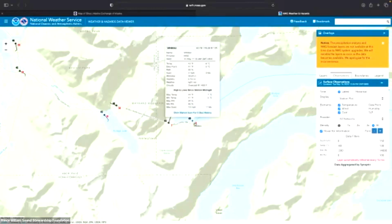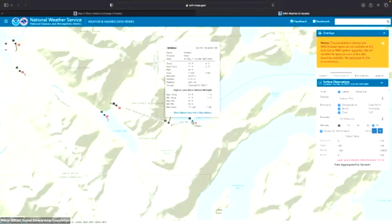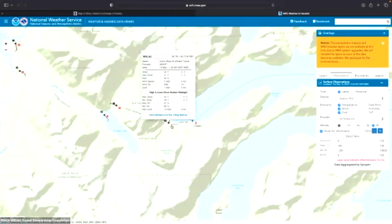Okay, this will populate for all the stations here that are around Whittier. We also have Portage over there, and if you hover over these stations, you can see what the actual conditions are right at that particular time. If you want a history, there's also a 3-day history. So if you have any complaints or insurance claims or whatever, you can go to that too.